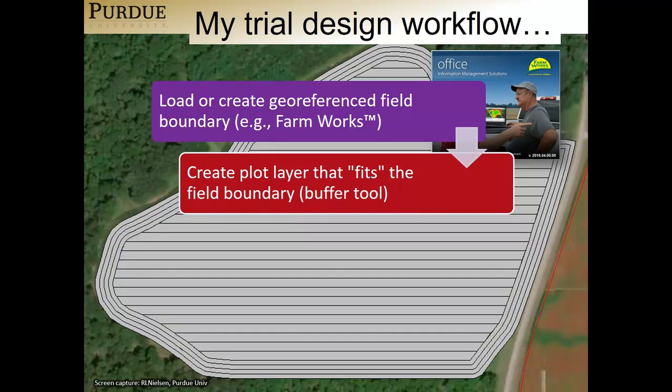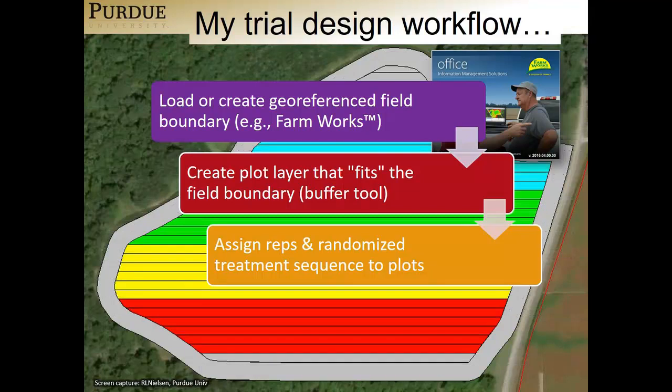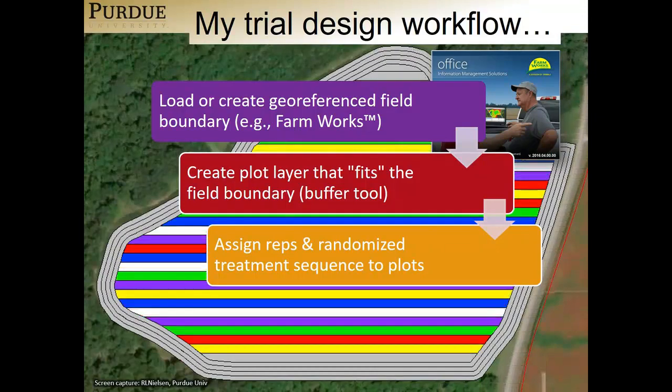Once I've got the trial laid in with FarmWorks, then I can go in and assign the reps, assign the randomized treatment, and then I color them so I can see it. These are the 4 reps of that trial. And then eventually I randomize the sequence of, in this case I think it's a nitrogen trial. So I do all this in FarmWorks and design it ahead of time. In fact, I should be home doing it now instead of talking to you, because I've got a lot of trials to work on over the next couple of weeks.